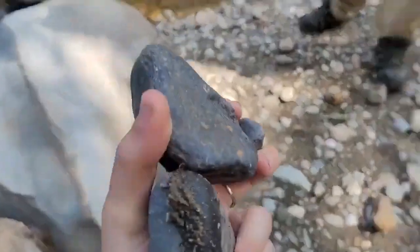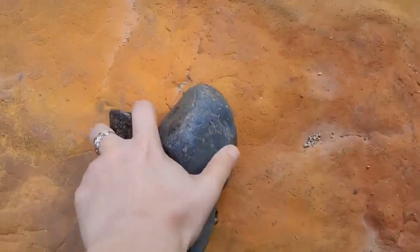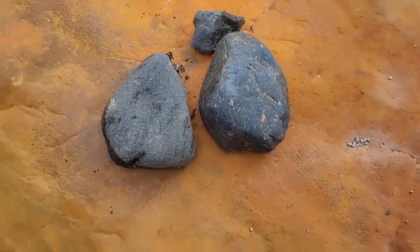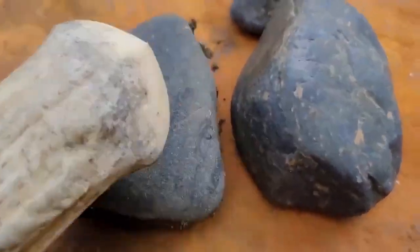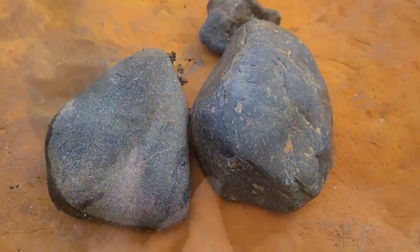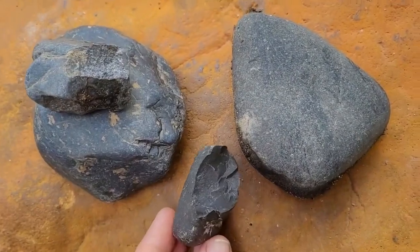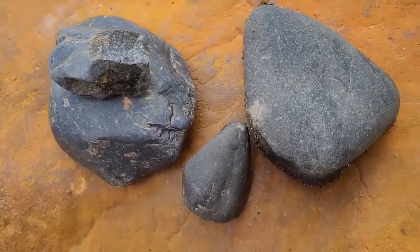Alright, I think I have a piece of flint and basalt. Let's see. Those are the same type. Yeah, you can kind of see the difference. I see a difference. This is not. See it? Look how similar they look. Yeah. I think that one's flint. It's gonna be hard to tell. Yeah, it is hard to tell.